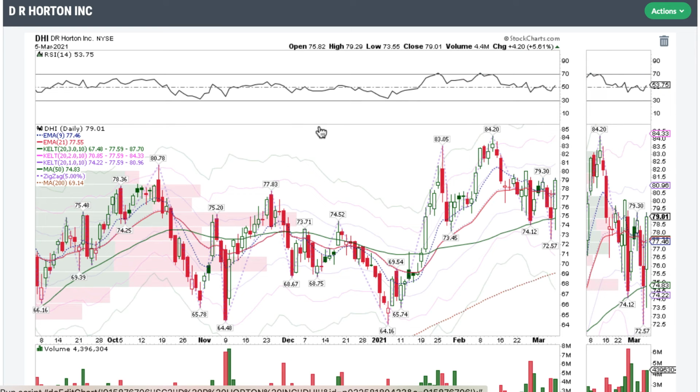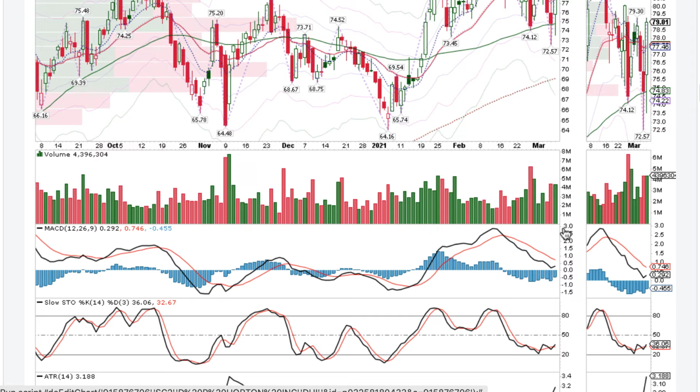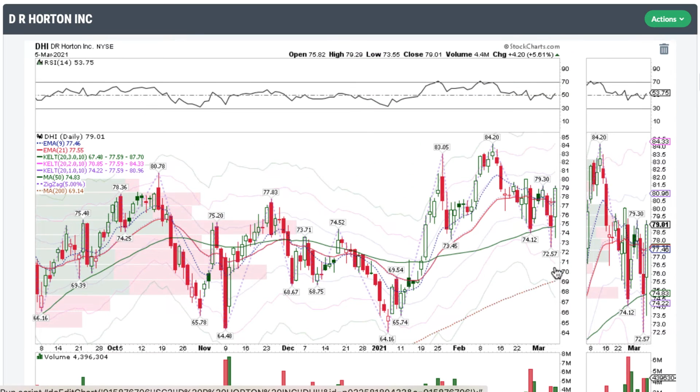The builders saw some very bullish action last week as well. Copper continues to outperform gold. We're looking for this follow-through, Stochastics to turn, and a nice little oversold condition with MACD turning and RSI back above 50. Nice little setup here for the week ahead.